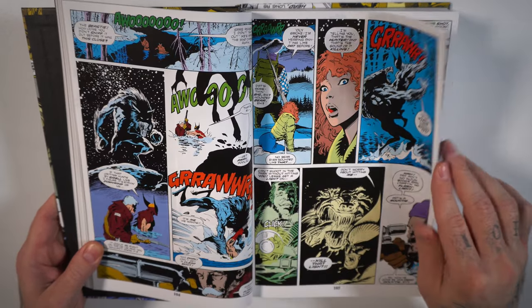Francesco Mattina with the symbiote cover. Here's another great example, a connecting cover variant set. You get all the art and all the images in one book. Got some Deadpool action here. Got some sketches in the back here. Oh, here's that futuristic suit. I feel like I read that. And that's it for All-New Wolverine.